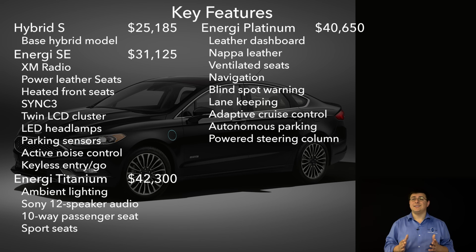Of course, we've been driving the top-end Energi Platinum, and the real surprising thing on the Energi Platinum is that the price tag doesn't really go over $40,000 by much. A base Energi Platinum is $40,650, and there are really only two options, whether you want the 17 or 18-inch wheels, and whether you want some of the snazzier paint options that will cost you nearly $500 to select. Any way you slice it, however, you can't get the Energi Platinum over $42,000.